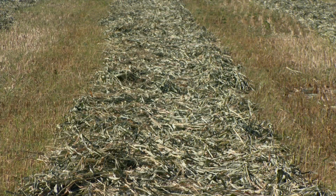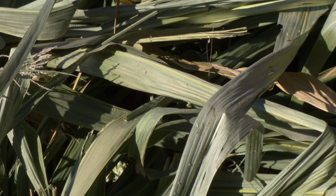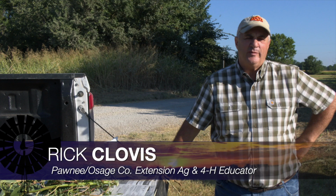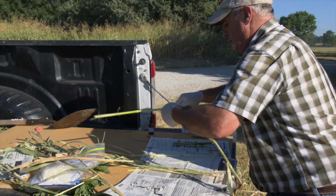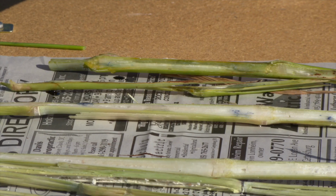Thinking his field might be like his neighbor's, Randy contacted OSU Extension beef cattle specialist Dave Lalman and Pawnee and Osage ag educator Rick Clovis just to make sure. Typically, we get this call and the producers are getting ready to bale the hay, so we would prefer to take the test from recently cut plants, or just cut them and then test them. And we'd strip the leaves off, split the stem, put the reagent on it, and see what the reaction is.